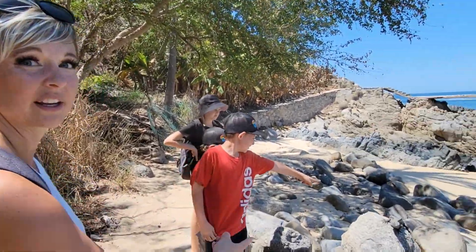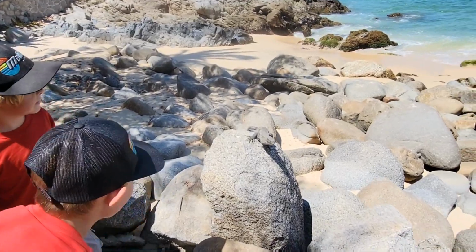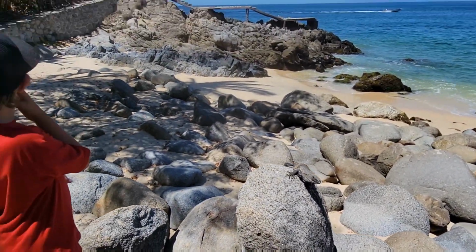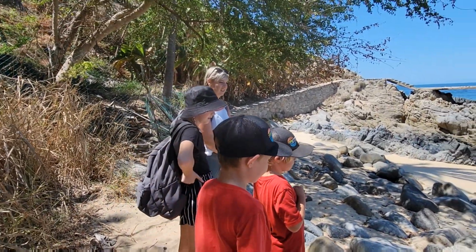Oh, look, we found an iguana. The kids found an iguana. No, they will bite. Just chilling, doing his thing. He camouflages with those rocks really well, doesn't he, guys?